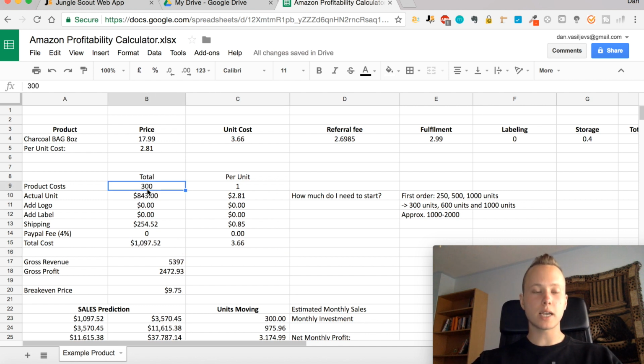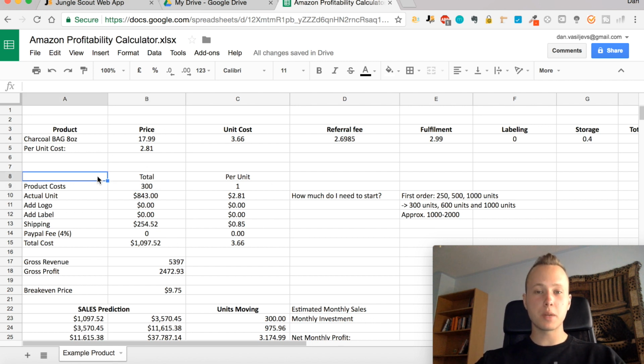But yeah, like I said, it's going to be risky because if this charcoal bag starts selling a lot, then I'm going to be out of stock for a long time, right? Because if it starts selling like, I don't know, maybe 20 or 30 a day, I'm going to have to reorder like 800 or 1,000 units really quick, and I'm going to be out of stock for a while. But let's just say I don't have that much money, so I'm going to do 300 units, okay? So the fulfillment fee is $2.99.